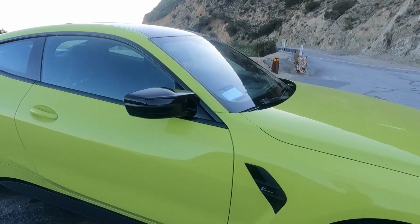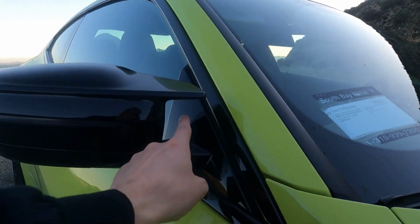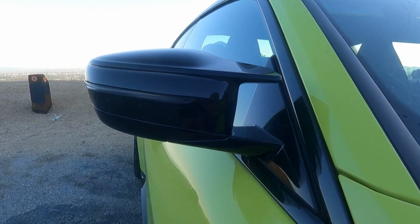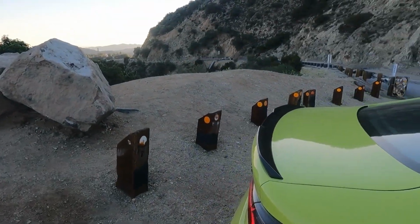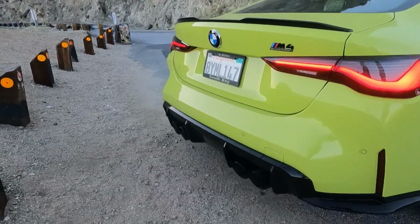It's a good looking car. Get your little, whoop. Your spoiler, classic quad exhaust.